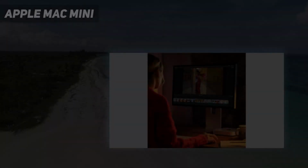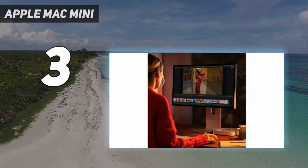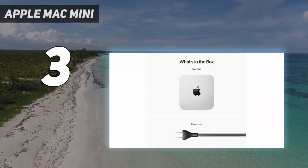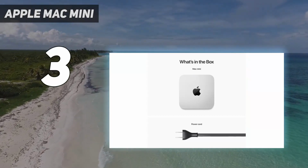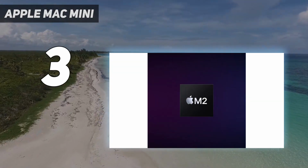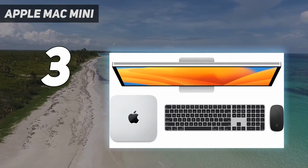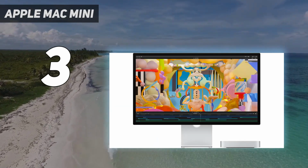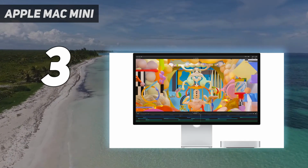At number 3. Apple Mac Mini. If you didn't think the Mac Mini could get any better, then think again. The Mac Mini 2023 is by far the best mini PC you can buy right now, with Apple improving the smallest Mac in every way that matters. While it's still not upgradable, it's more powerful than ever, powered by the new M2 and M2 Pro chips.